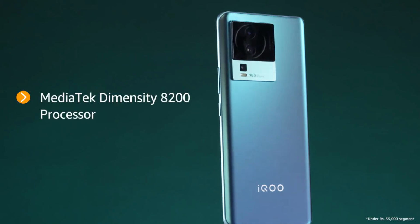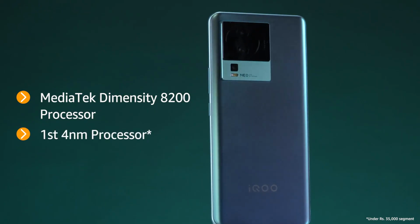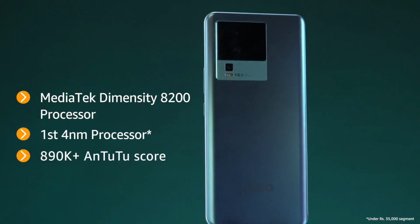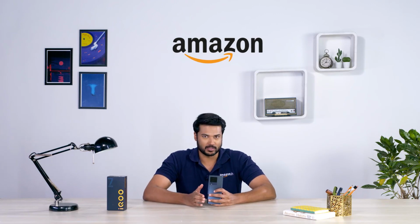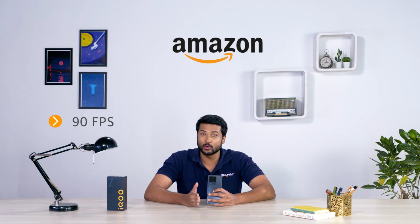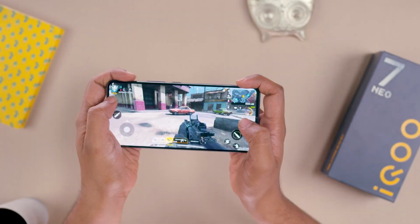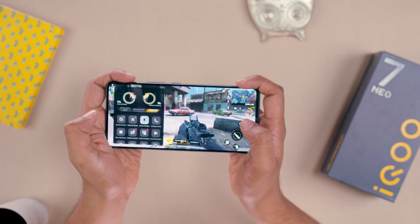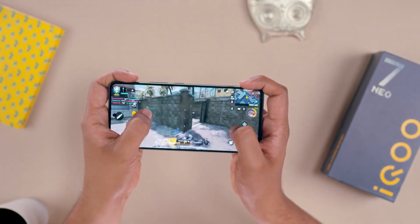Let's start out by talking about the processor. The iQOO Neo 7 has a MediaTek Dimensity 8200 processor, the first 4nm processor in this segment, boasting the segment's highest AnTuTu score, making it one of the most powerful mid-range flagship phones out there. It ensures unmatched performance and the ability to experience graphic-heavy games even on high settings, including New State Mobile, Call of Duty, and soon Battleground Mobile. Gamers can enjoy high frame rate gameplay, negligible connection drops, along with its power-efficient enhancement. Gameplay now lasts longer than ever.